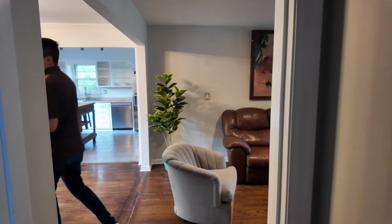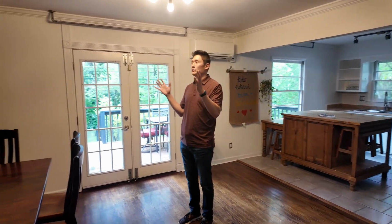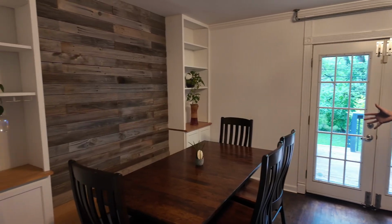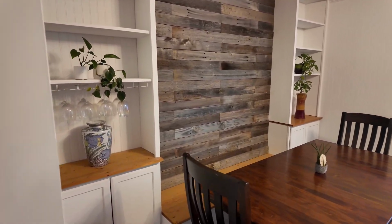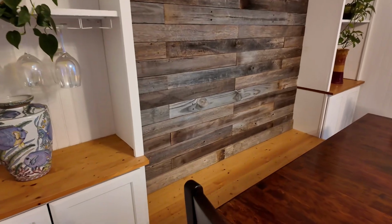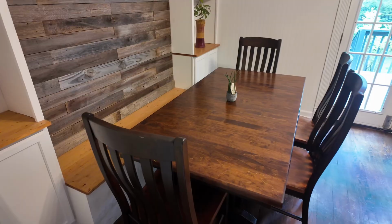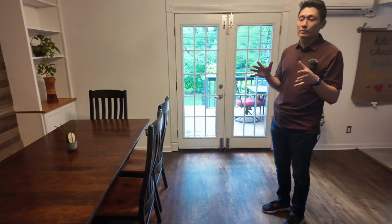All right, coming through here, one of the things that I like about this one is this dining area is really cool. You've got the shiplap up there. You've got the built-in cabinets on either side with the hanging wine glass rack there too. And you've got a pretty big table that seats 4. Maybe you could squeeze in another 2 on the other side to make it seat 6. Plenty of room for this dining room.